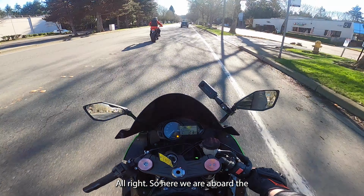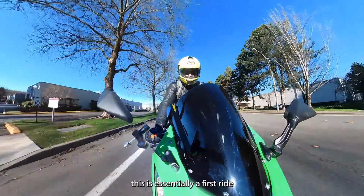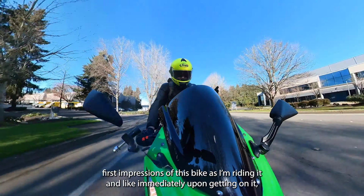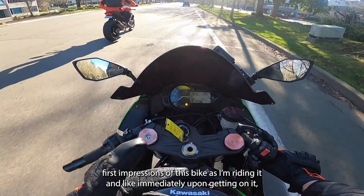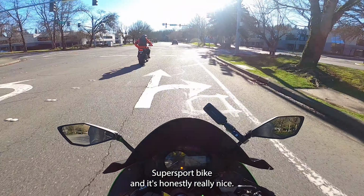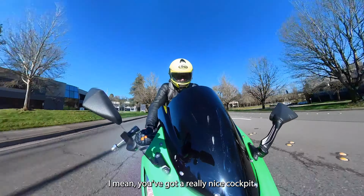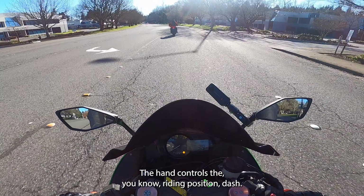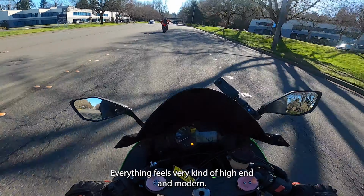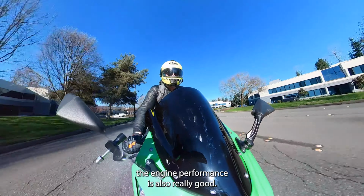All right, so here we are aboard the Yammie Noob ZX6R. This is essentially a first ride. I took it for one quick test ride before, but I'm gonna give you guys my first impressions of this bike as I'm riding it. Immediately upon getting on it, it feels like your typical 600 super sport bike, and it's honestly really nice. You've got a really nice cockpit, the hand controls, the riding position, your dash, everything feels very high-end and modern. And then the engine performance is also really good.